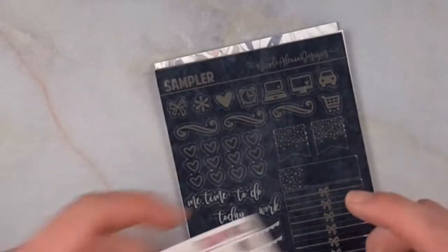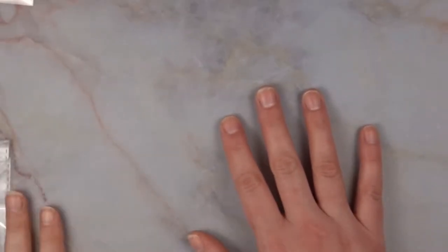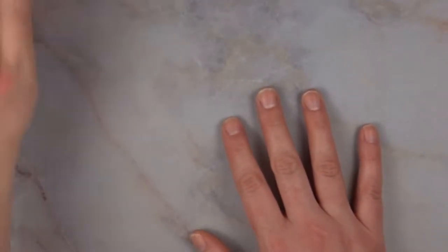Yes! Hit me with that deal. So that's everything I got from Nicole Alexandra Designs. Next, we're gonna zoom out. Let me place my hand so I know how far out I'm zooming. Plastic. Ew. Go over there.